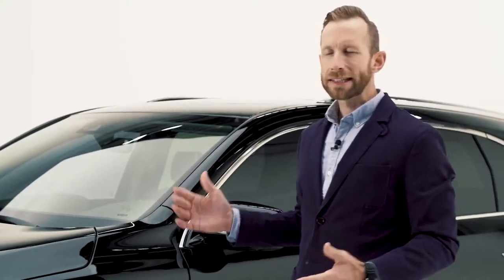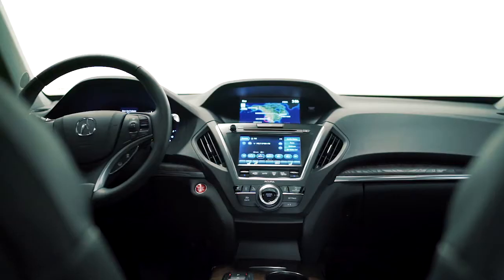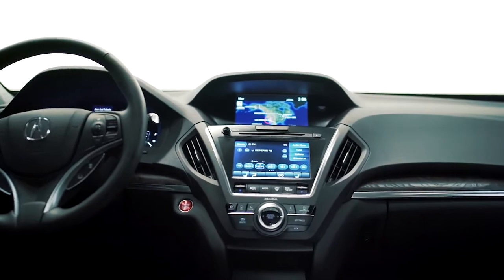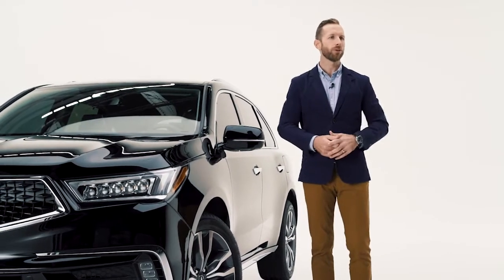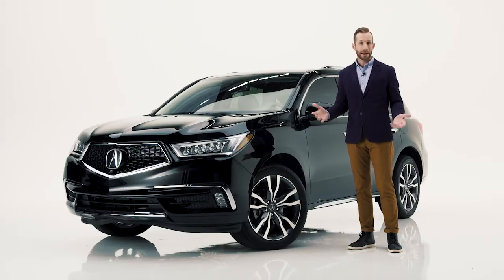So the Acura MDX is sporty, it's distinctive, and it's absolutely beautiful on the inside. Plus, it's loaded with so many standard features that you're gonna have to pay extra for with other brands. And on top of that, it's exciting to drive.